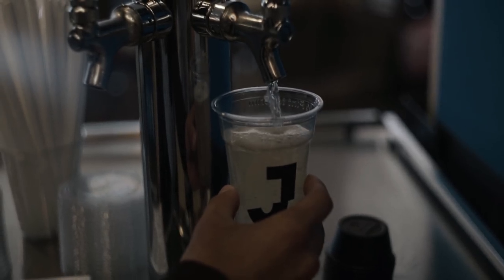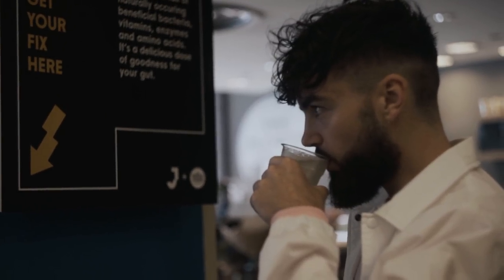I'm in Whole Foods and I just had some really nice jar kombucha from Adam. Check out jar kombucha, really, really flavoursome. I had the ginger flavour, it's so, so nice. It's like a healthy ginger beer basically.